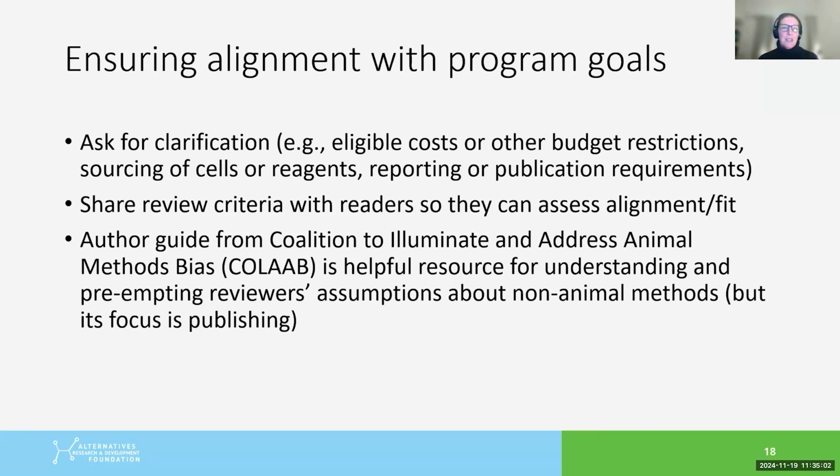And then following up a bit on what Dr. Krebs had mentioned, the CoLab author guide. This is a really helpful resource to talk a bit about reviewer assumptions about non-animal methods, so animal methods bias. And I would suggest reading through this and thinking about how you can structure your argument, your statements to help preempt some of these concerns. Except I will note that the focus of the author guide is manuscripts, whereas here you're putting together a grant application, which is a little different. You don't have as much chance to come back and respond to the comments in the same way that you would if you were submitting a manuscript.